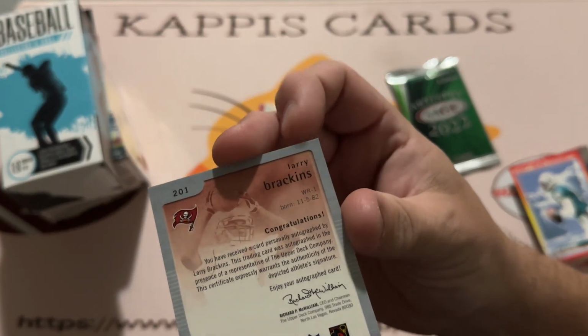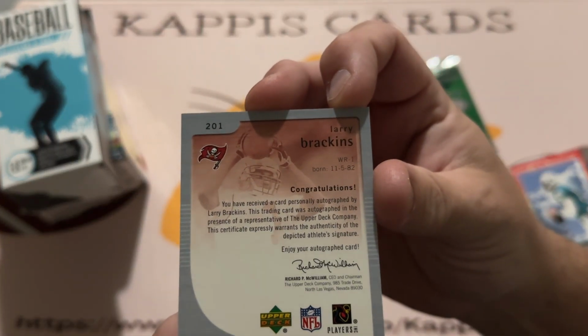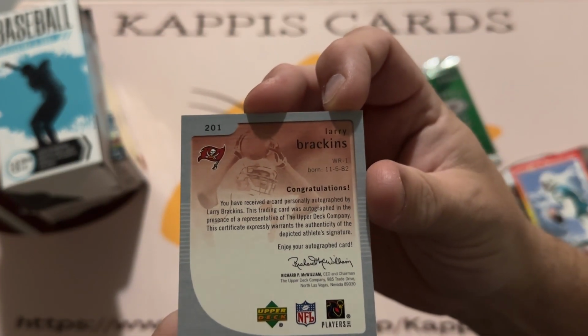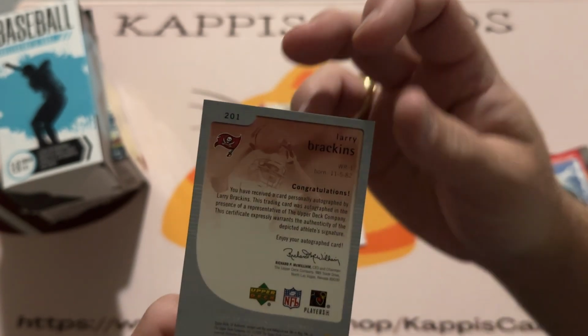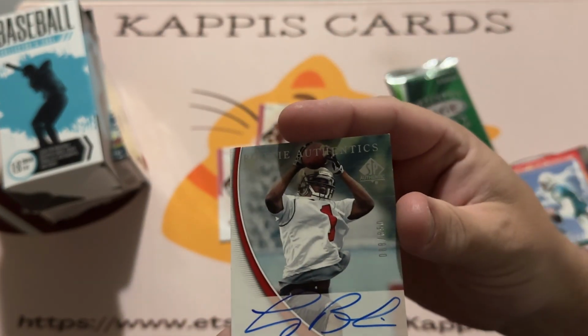You received a personally autographed card by Larry Brackens. This trading card was autographed in the presence of a representative of Upper Deck. And this certificate warrants it. So you enjoy your card.